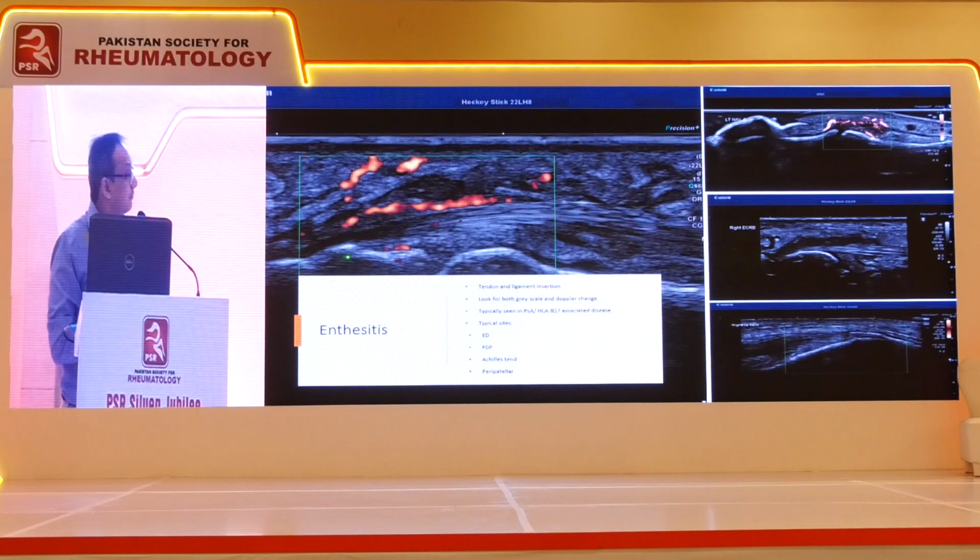Here are examples of flexor digitorum profundus insertion. That is the tendon, and here is anisotropy, which Mars explained very nicely: you cannot see the tendon fibers there. It's not parallel, so all the beam is being reflected away, not coming back to the probe. So we can't see this area, but we can see that there is a grayscale change around the tendon. In addition, there is increased Doppler activity within that grayscale change, and that is classical of enthesopathy. That is, right at the insertion of the tendon, we are seeing inflammation.